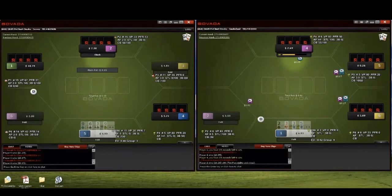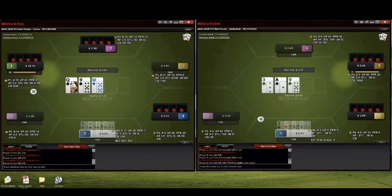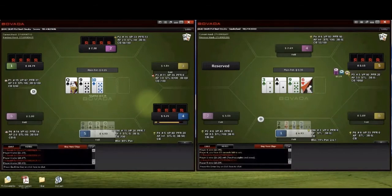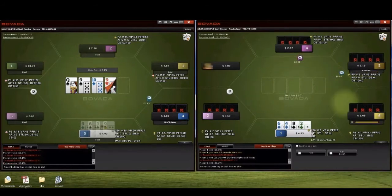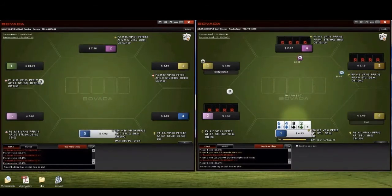The middle set is not very good in PLO, and we do hit the middle set on a very wet board. And on a board like that against these loose passive players, again, I would definitely bet out, or maybe call that flop bet. And we would have quads.